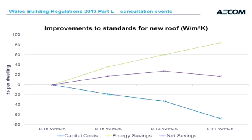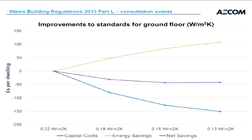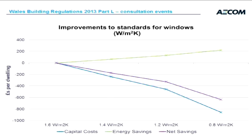A similar calculation was done for roofs, showing again a net benefit. What we do notice for floors is a net cost from moving from where we are at the moment. A small net cost, and a bigger net cost in going for windows.